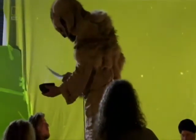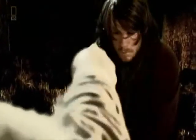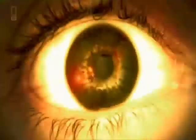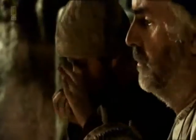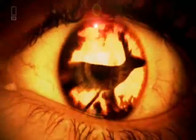So here it is, our best estimate of a Stonehenge shamanic ritual. The shaman is creating a trance that will take him and his tribe into the world of the gods. He calls down his tribe's animal spirits to help them. They are deep in a trance state. The gods have come to Stonehenge.